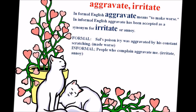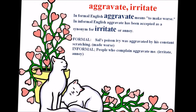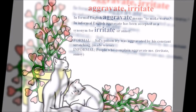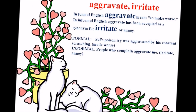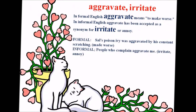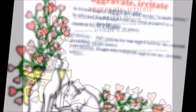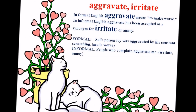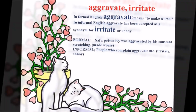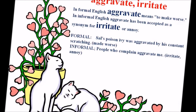Aggravate, irritate. The formal English aggravate means to make worse. In informal English, aggravate has been accepted as a synonym for irritate or annoy. Formal: Sal's poison ivy was aggravated by his constant scratching, means made worse. Informal: people who complain aggravate me, means irritate, annoy.